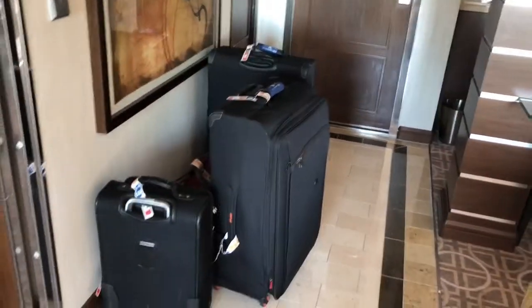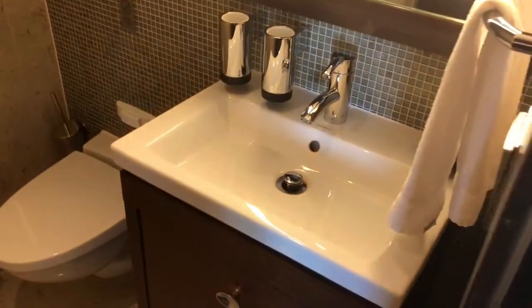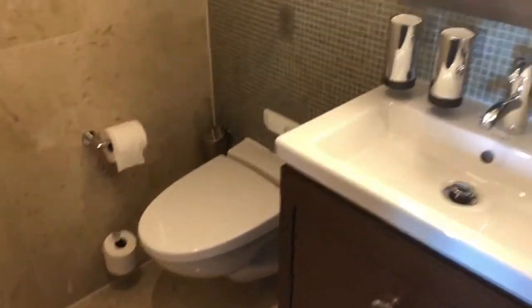Our luggage was here upon arrival at 1:30. Rooms were ready, I think, about 1:15, 1:20. We came in just after 1:30. We were just hanging out at the pool bar. Here is bathroom number one, or the half bath, which is a nice little feature to have. We will now go into the bedroom.